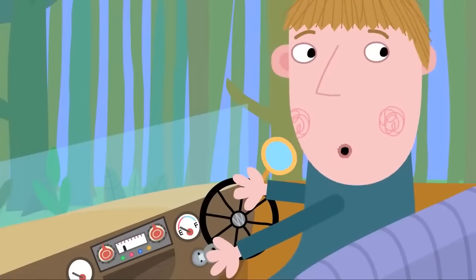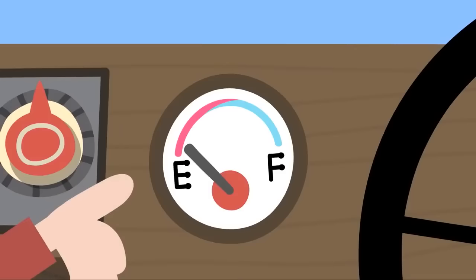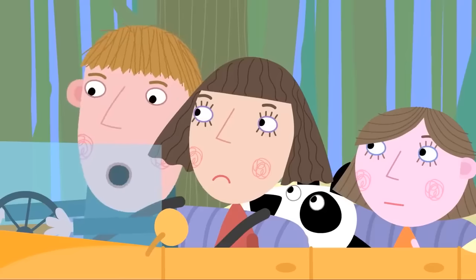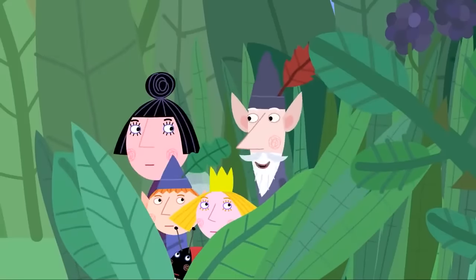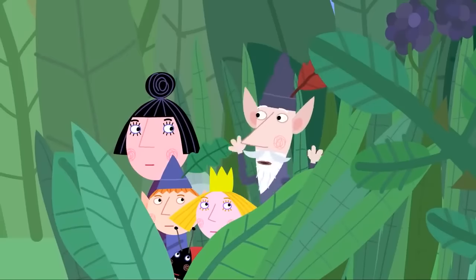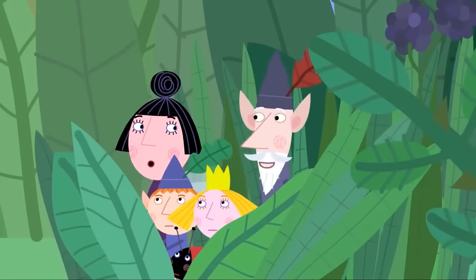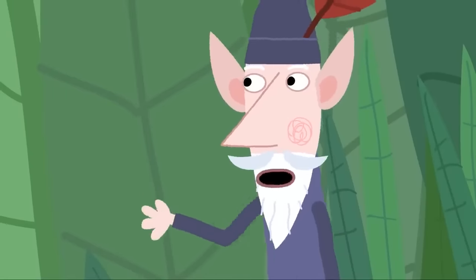Oh, dear. The car won't start. Look. It says empty on the petrol gauge. No petrol? Oh, that's not good. Oh, I wish we could help them. Nanny Plum, maybe you could sort this out with a bit of, fairy thingy. Fairy thingy? What's that? You know, the stuff you do with your wand.